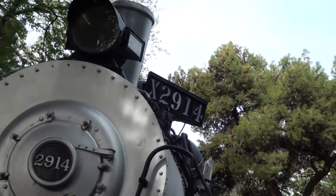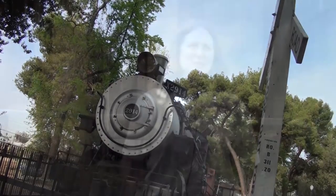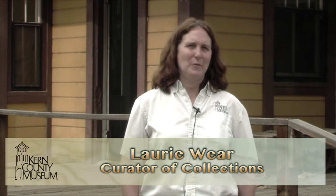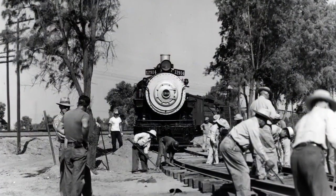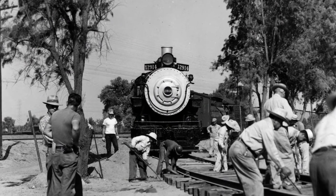So we have a Southern Pacific locomotive that was donated by the Southern Pacific Company to the museum, and it came in the 1950s. They actually had to build a piece of track that went from the main line just to the west of the museum here to bring it in. So there were a group of volunteers that set railroad ties and rail and the whole nine yards, and then they pulled it in with a truck.